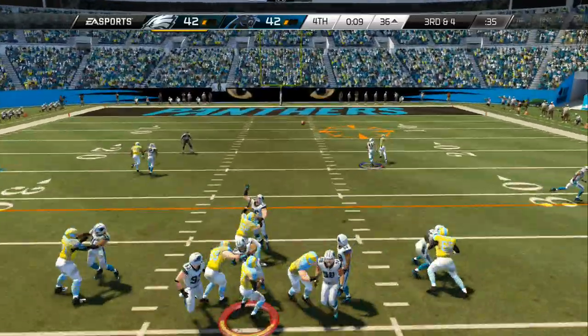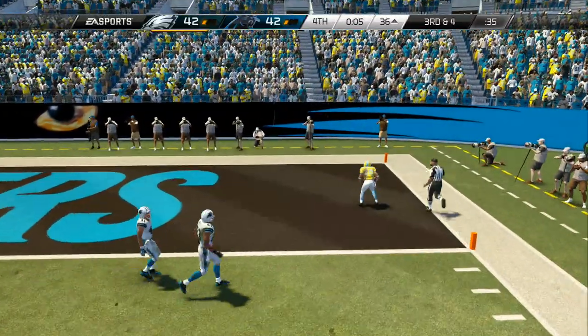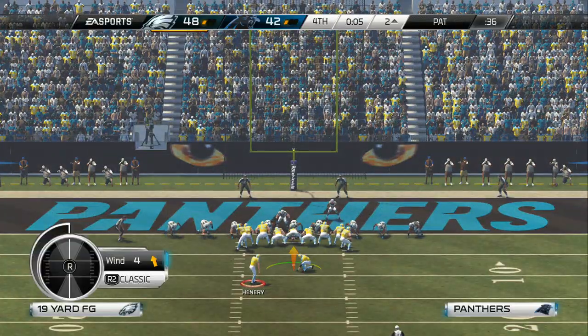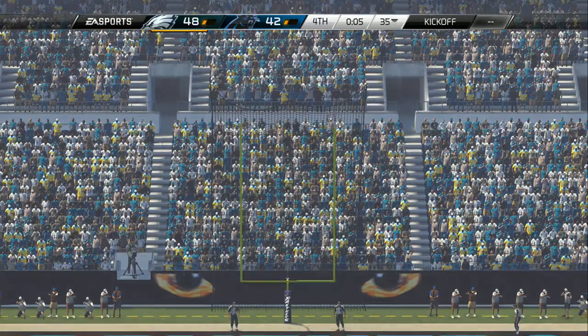Lined up behind his quarterback as the single back. And in for the touchdown. What an absolutely crazy finish to this one. The long touchdown pass that finds the mark and the walk-off victory.